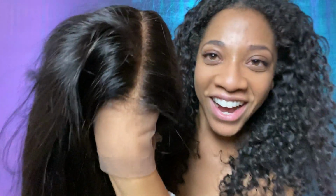This is the hair straightened, because it has texture to it. She showed it to me. It has texture to it when it's not straightened. But look at this, y'all. Look at the hair. Look at the lace. Look at the lace, bro. Where's the lace? Where they do that at? I can't wait to throw this on my head, man.